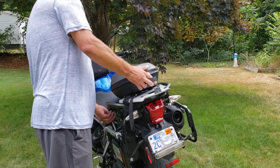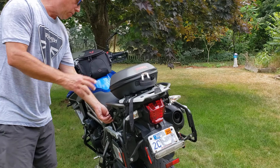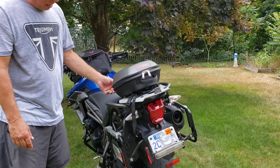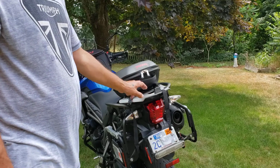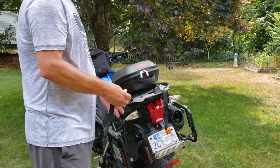Clips. Triumph has clips on the side here. There are two for whatever position you want for different luggage. They work great. Hooks, I'd call them, I guess. The strap is adjustable. You hook it on there. I think it's designed to mount differently if you didn't have this GB luggage floating tail rack on here, but it works fine with it.